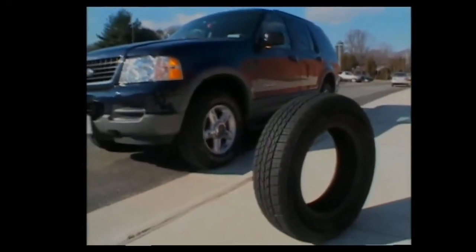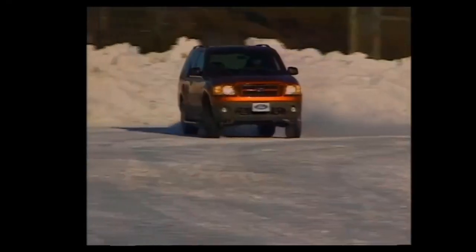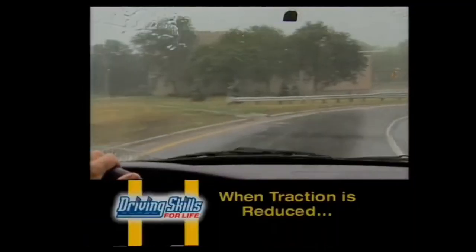And it goes like this. Your tires and those 4 small contact patches we talked about are all there is between your vehicle and the road, and anything that reduces that contact could send you skidding out of control. That's why reduced traction on the road surfaces require reduced speeds.